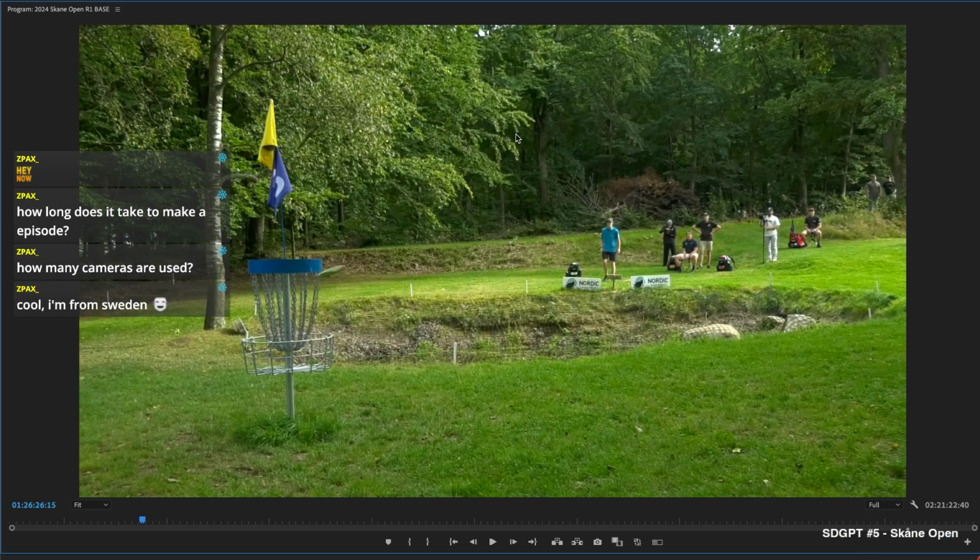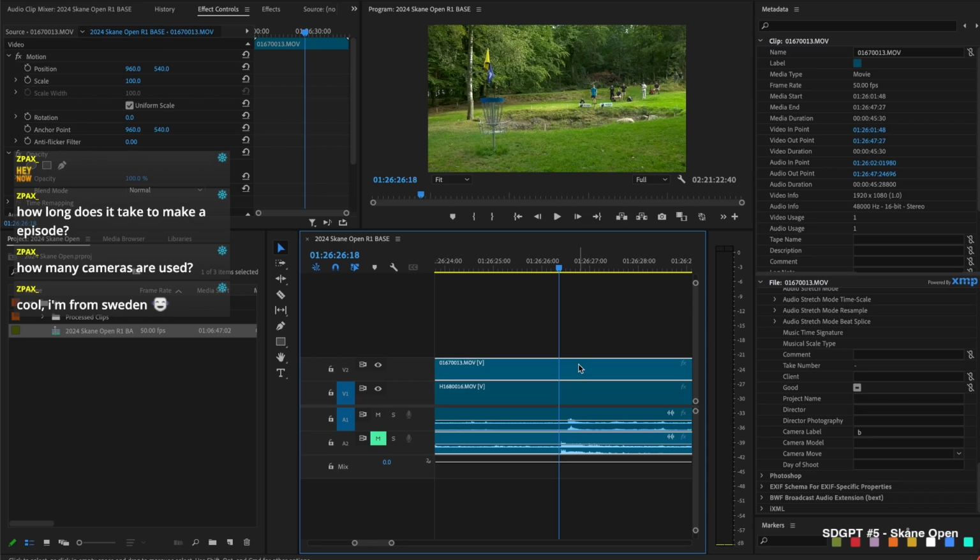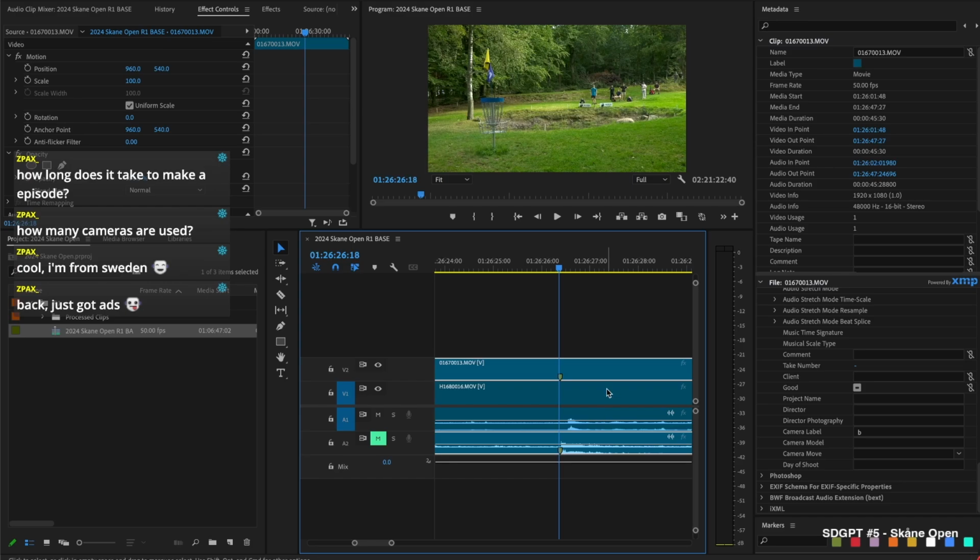So I've always taught people, never sync by audio. You always have to sync by a visual when you're manually syncing. So even though these are running time code and they're synced, like I was saying, with camera labels and everything, sometimes they're off by a couple frames. So just to make sure it's all right.